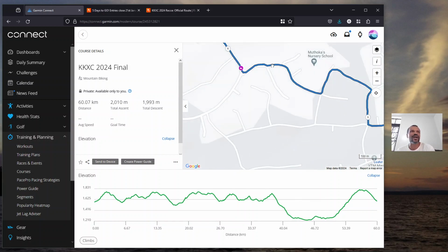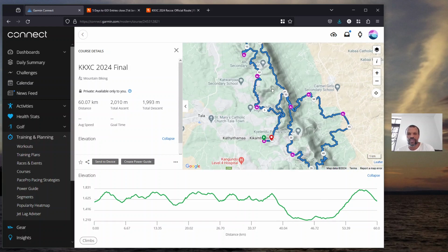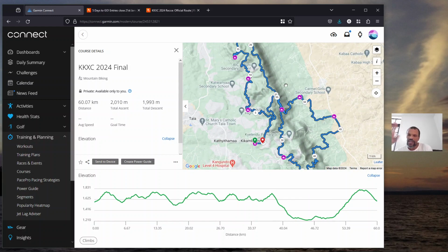You see, like here, you're coming down. If you're not looking at your GPS, you'll easily go like this. So keep your eye on the GPS. If you get lost, don't panic. Just retrace your steps, get back on the track, and continue. Remember, if we don't have a time for you on any of the marshalling points, then you'll get a did not complete, DNC.